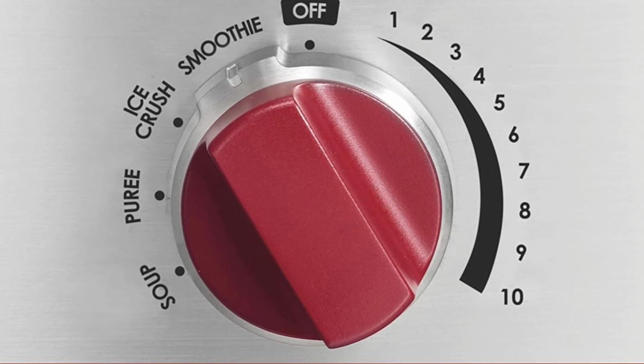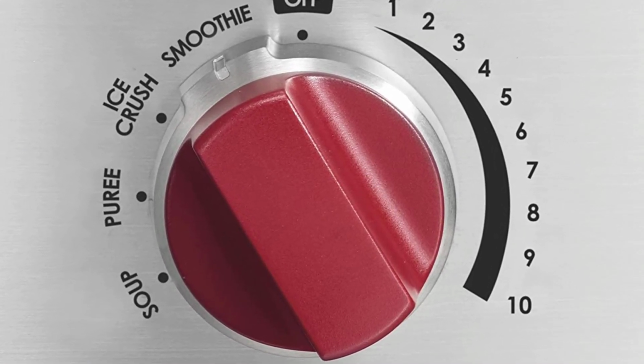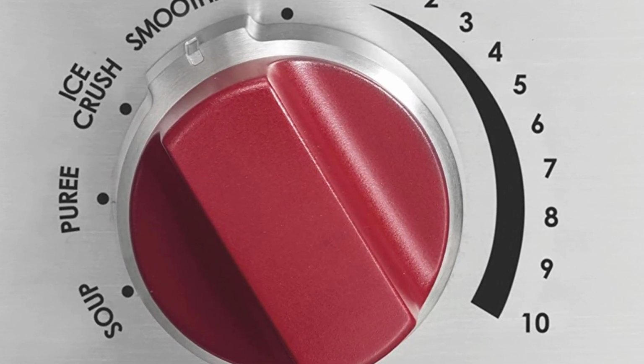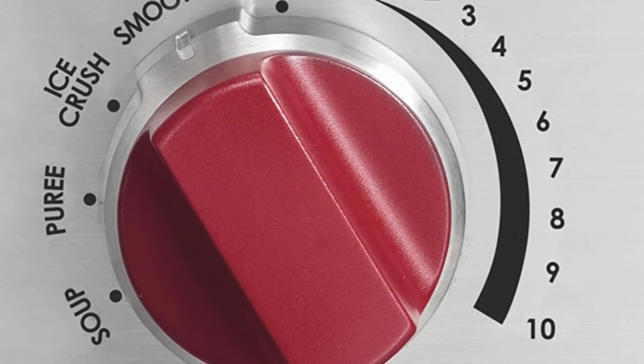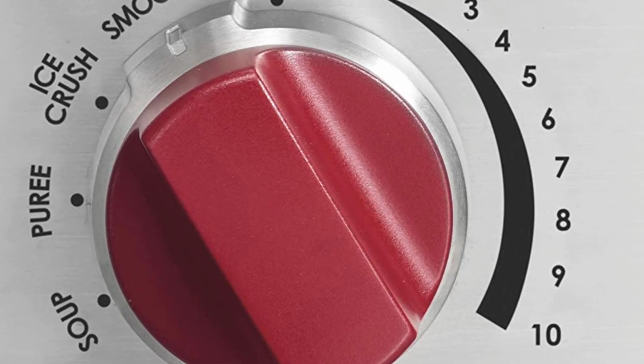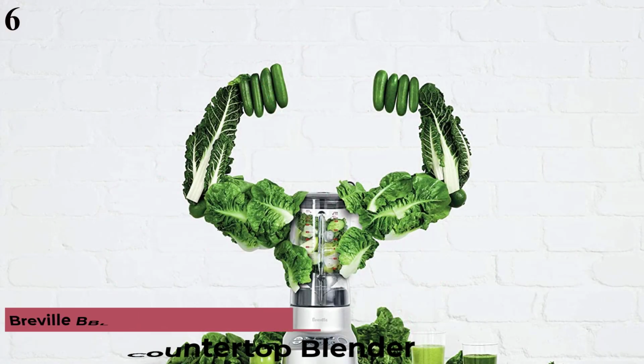Built to provide years of high-performance blending, the Wolf Gourmet Pro Performance Kitchen Blender is backed by a 5-year limited warranty and the support of Wolf Gourmet's dedicated customer service team. The next is Number 6.